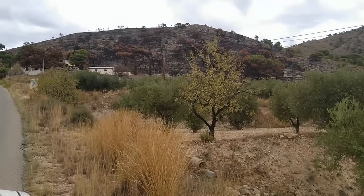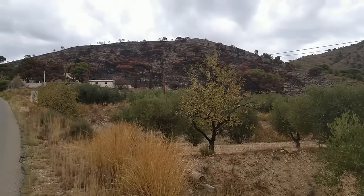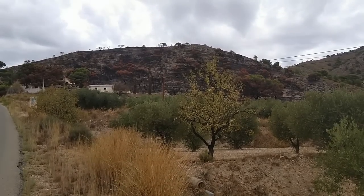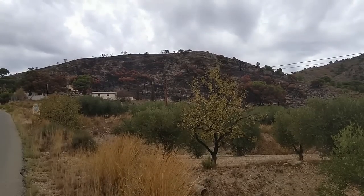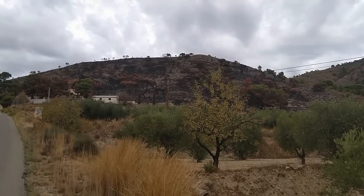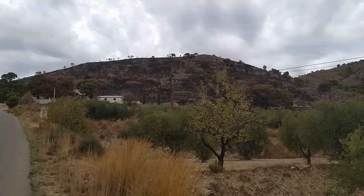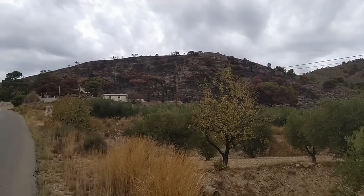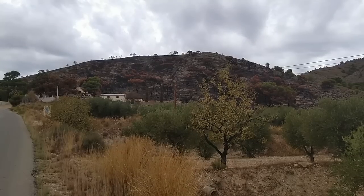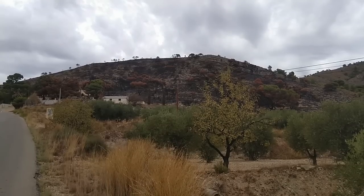We've just come across this. As you know from a previous video, friends of ours, their woodland caught fire recently. Fires have been raging all over Spain with the really hot summer that we've had, and it looks like there's been a serious fire on this hillside here. What is scary though is how close that house is. It must have been terrifying for the people that lived there. Yeah, it's very sad.